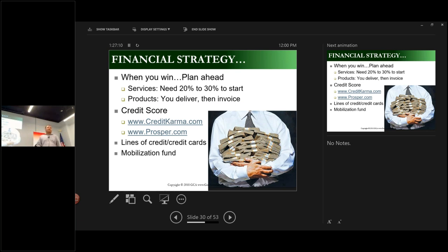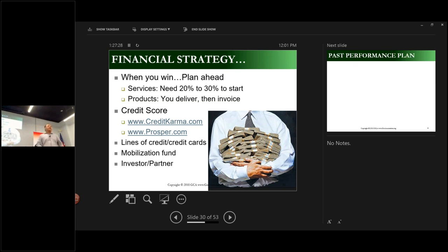And then you need a mobilization fund. Now, the good thing is the SBA is creating a new mobilization capital program directly tied to government contracting. And so that should be available shortly. And so once we find out those details, we'll let everybody know. The other way of getting money is investor or partner. Investor or partner with money. So that's another way of how you can fund your business, right?